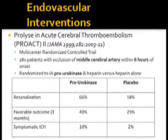At 3 months, they had a favorable outcome of 40% compared to 25. And you might say that's a little lower than all the recent trials. Remember, these are the patients who have a big, thick clot. We're not looking at the small, little stroke. We're looking only at the big, serious strokes that are most likely life-threatening.